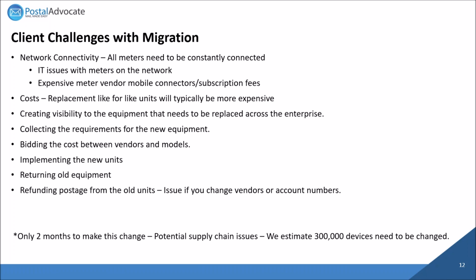The cost of mailing equipment after COVID went up significantly. Most of the devices that need to be replaced are older devices, and are probably on legacy agreements where you're paying rates that didn't behoove you to make changes before. So you have to expect, if you're going like for like with these units, you're going to be spending a lot more money with the new equipment than on the previous.